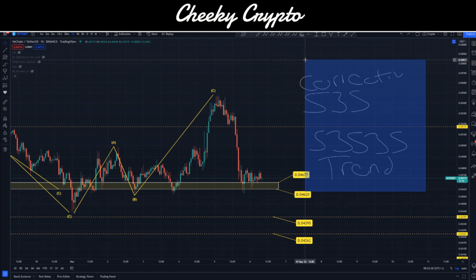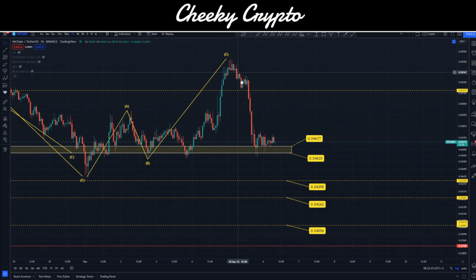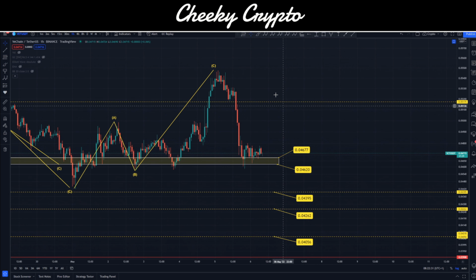So let's go ahead and just remove these, and we'll get on with this. Essentially what we have is that 5-wave structure. I think it's going to be a 5, 3, 5, which means we can be a little bit more predictive over where it's going to go once we have the bounce.